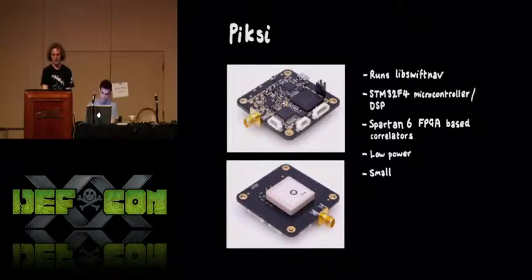The cost. So we're currently just gearing up to do a beta run, and we're looking at around $1,000.